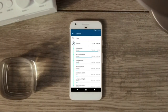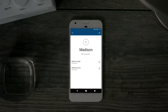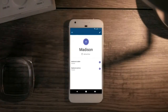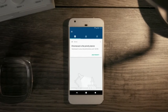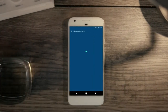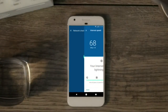Like letting you see which devices are connected at any one time, or giving you parental control, so if it's time for dinner or time for bed, you can give them a little time off. It lets you easily find and share your Wi-Fi password with guests, and even allows you to prioritize a specific device for faster speeds, so the important stuff never gets interrupted. And Network Assist technology works in the background to make sure you always get the fastest possible speeds.